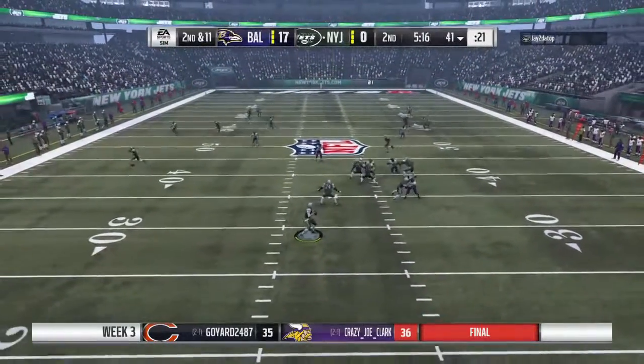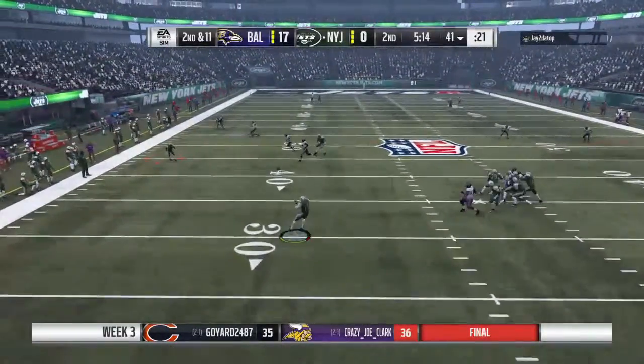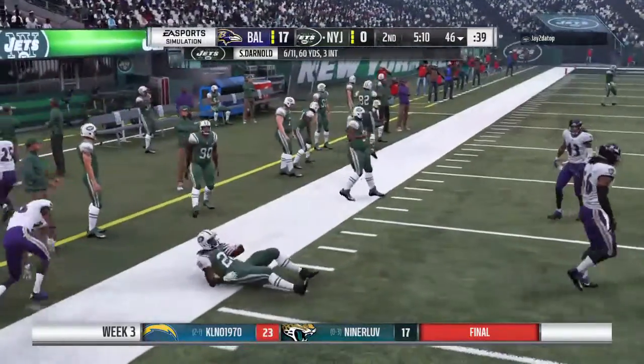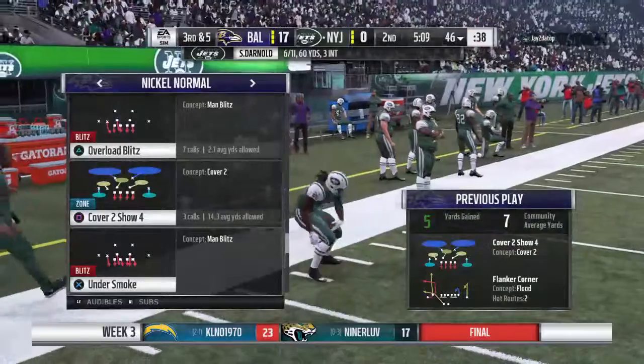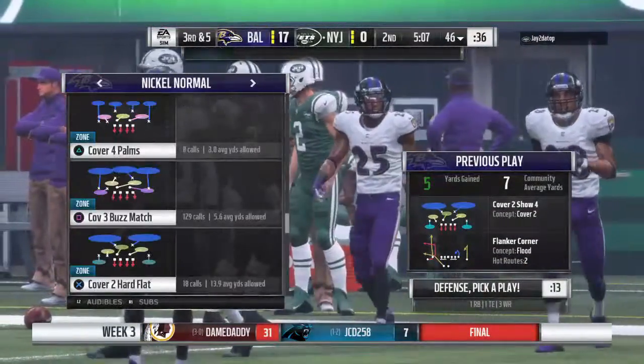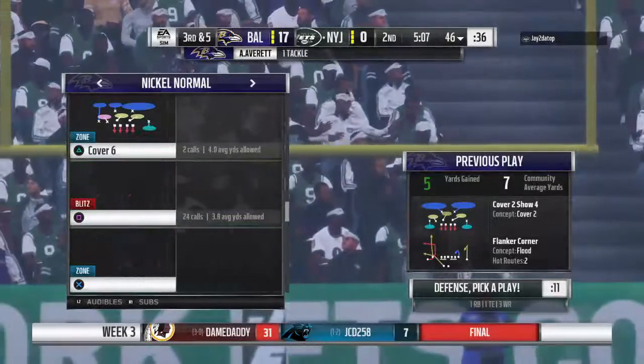Now Darnold. Forced out to his left. Finding his safety valve here. That's complete, and he'll be taken down at the 46-yard line. It's a gain of 5 on the play, and that'll make it 3rd down.